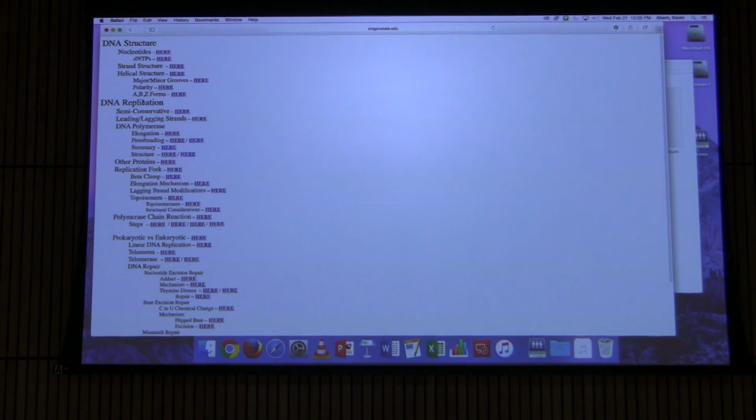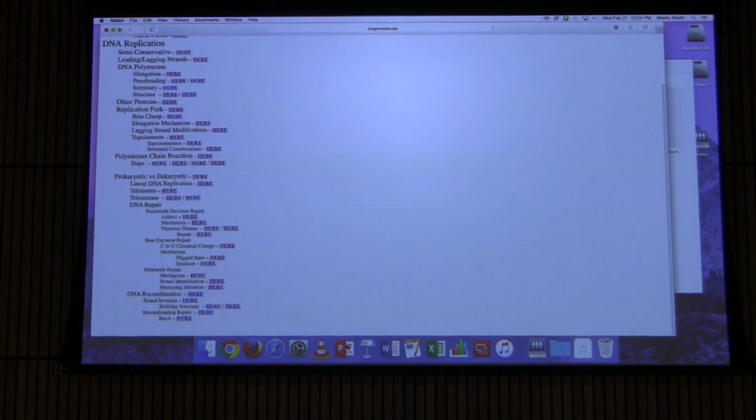Okay, what I want to do now, as I said, is start talking about stuff for the final exam. One of the things I did not get to cover last time, in DNA repair, was how it is that we know mutation has happened and how it is that we determine rates of mutation.